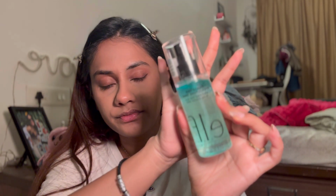I also, give me a second. I also got the e.l.f. Power Grip Dewy Setting Spray because my last setting spray was over. Again, I don't know much about setting sprays and I don't want to spend a bomb on it because I don't always really care about it. My makeup, if it has to stay, it fucking stays. But this was $13.50 and e.l.f. is not a brand that I've tried before.